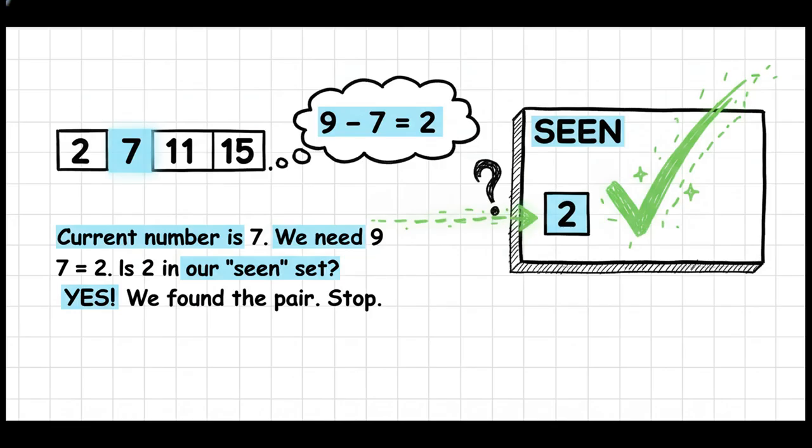We calculate the partner we need. 9 minus 7 is 2. So we ask our box again, hey, have you seen the number 2 before? And this time, the box shouts back, yes, it's right here. And just like that, we stop. We're done. We've found our pair, and it was so much faster.